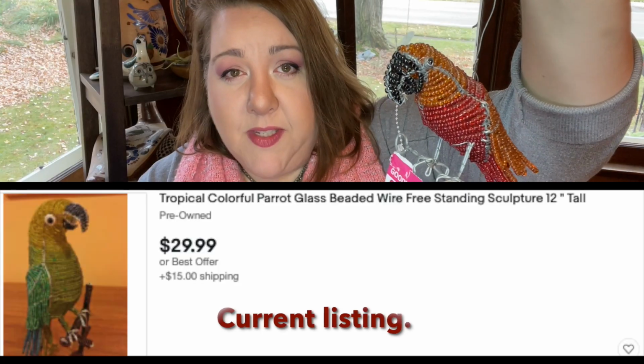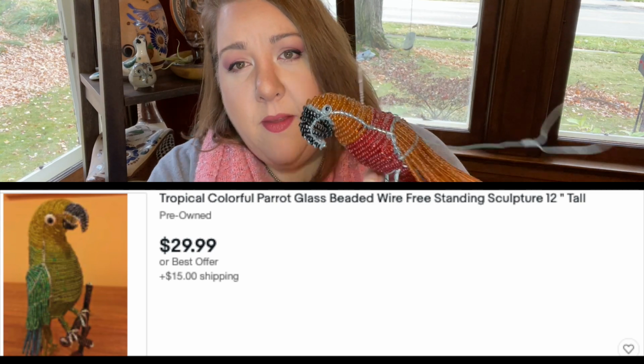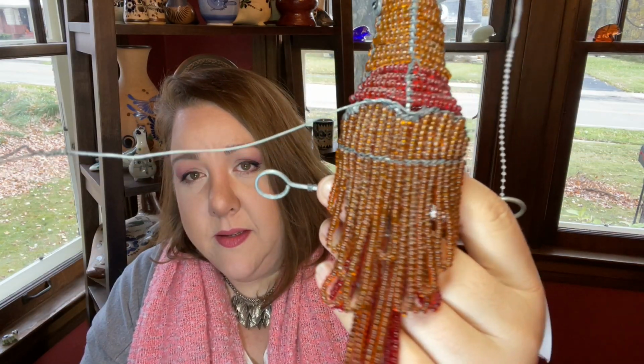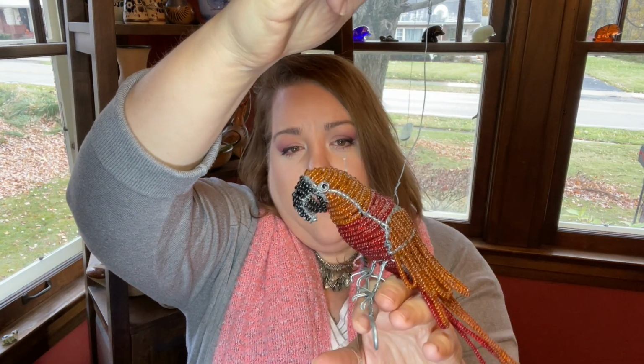This was also $1, and I can't believe it because these are getting to be pretty popular. This might be somehow influenced by Yvonne because she's been picking up the safety pin art and now the bead art. And I'm looking online and I'm seeing a lot of these that sell pretty well. So for $1, my goodness, isn't he adorable? He's all wire and beads. He's pretty good size too, and he can hang. Oh, so neat. So I know that Yvonne's collecting these. This might have to go into her box.